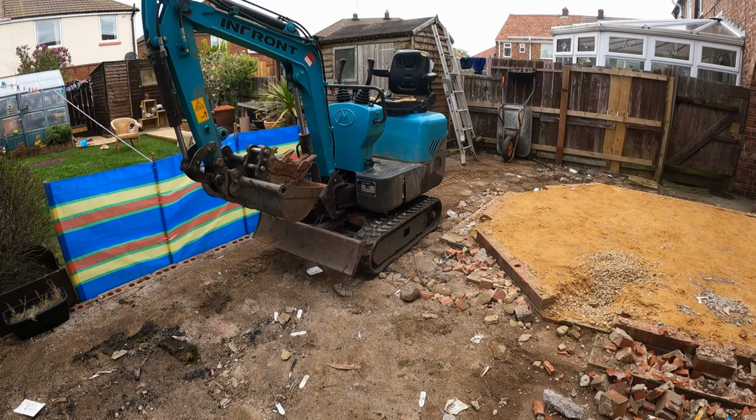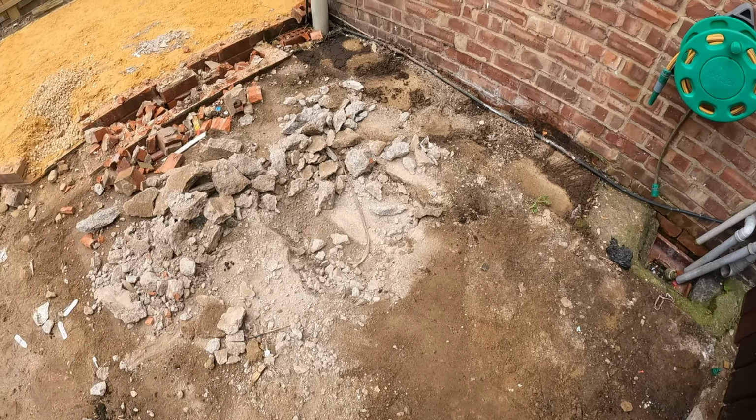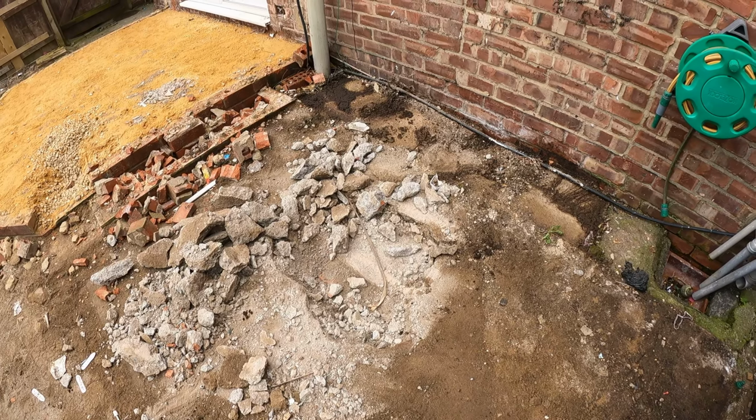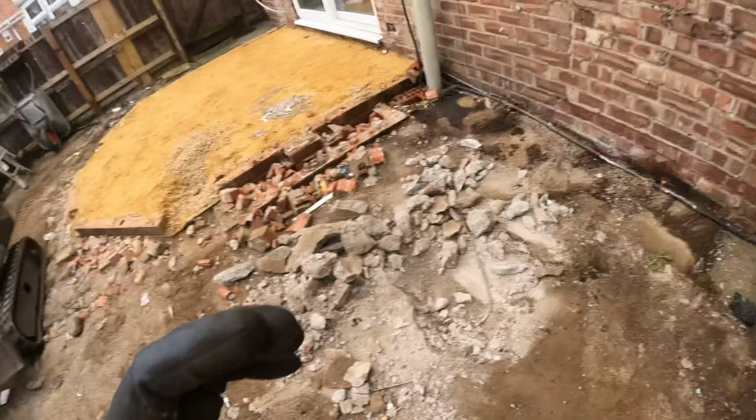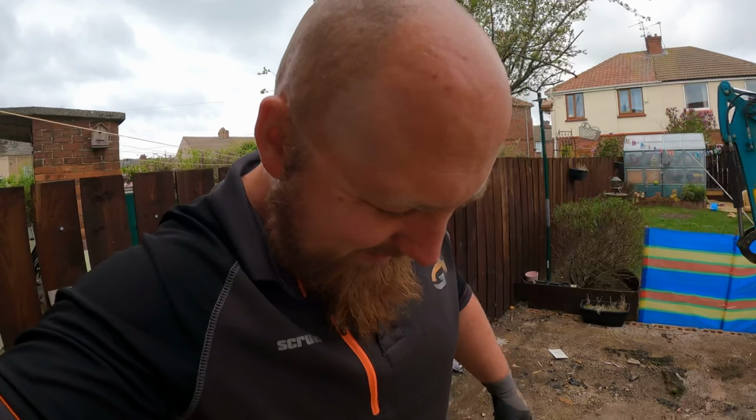But yeah, so first of all, what we're going to do is we're just going to get the breakers out, get this broke up, and just get on with it. Yeah, should be a good day. So let's time lapse this concrete breaking part, because nobody wants to hear that bloody noise, and let's get to it. See you in a bit.